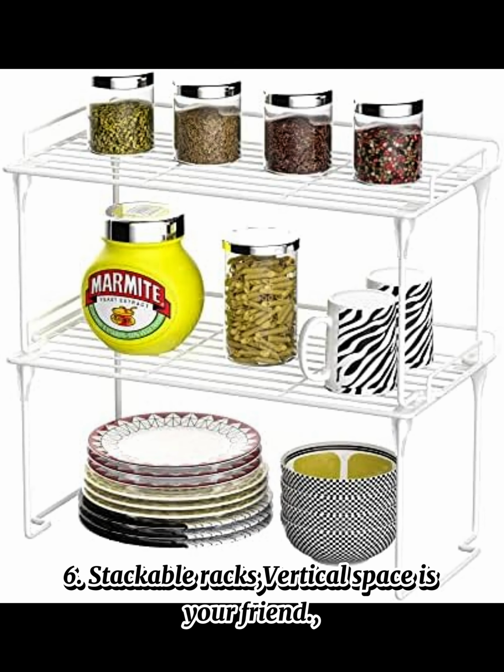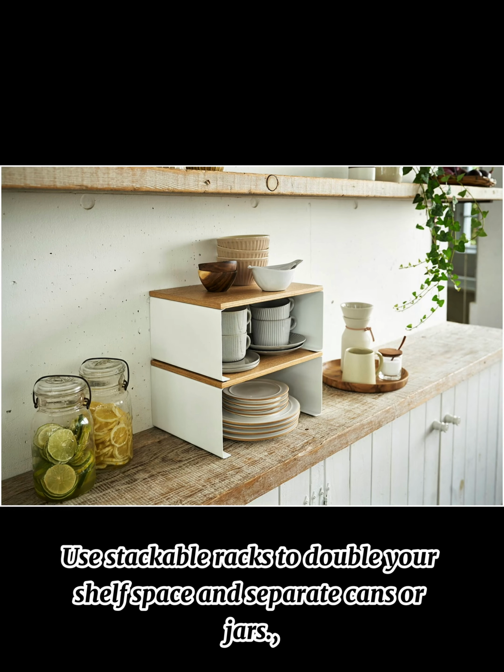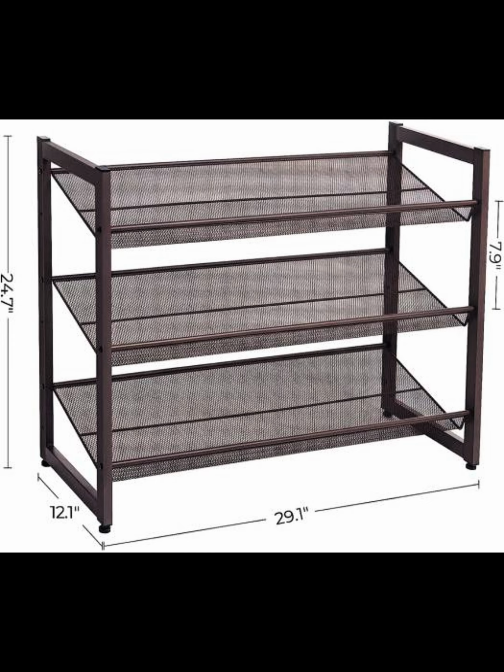6. Stackable racks. Vertical space is your friend. Use stackable racks to double your shelf space and separate cans or jars.